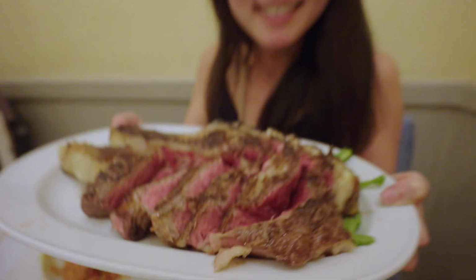Oh, the potatoes are good. I think they're just deep fried potatoes, seasoned with a little bit of salt. So soft and fluffy. I think the potatoes pair so well with the steak. Oh, that's good. Definitely give Giovanni's a try. The service here is outstanding and steak is delicious.